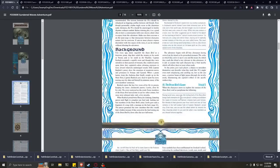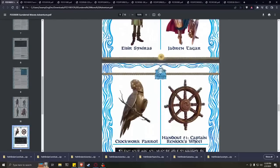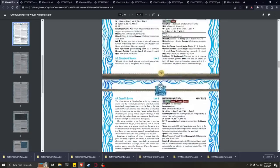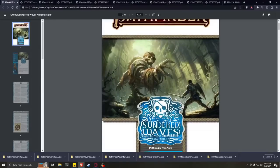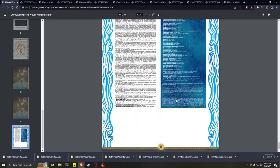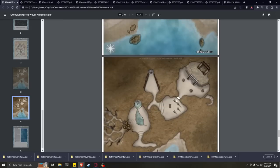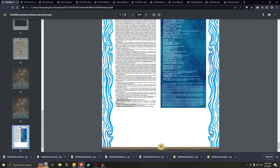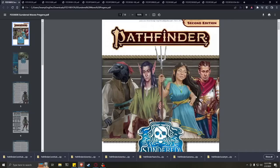Sundered Waves, this is your one-shot adventure. As you can see, sort of a kind of nautical-ish theme, but it's sort of like a ye old pirate theme in the caverns. Again, just blowing through here because I don't want to give out too many spoilers, but your small one-shot adventure. Honestly, I think the adventure you get in the beginner's guide is a little bit more in-depth and fleshed out than this one is, but still usable.